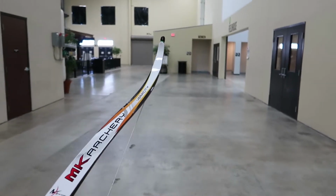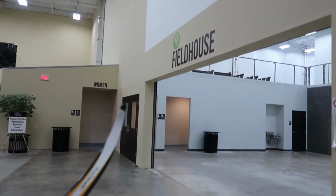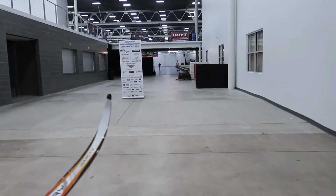Now, just a note, some of these clips were taken before the shoot started, and others were taken during the shoot, so you'll see an influx of people. And this hallway is not usually this empty.